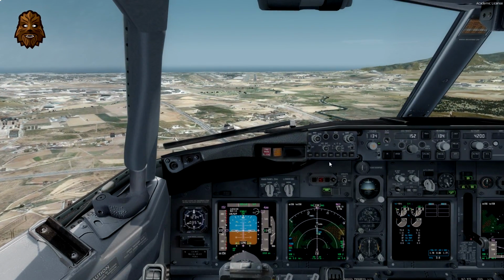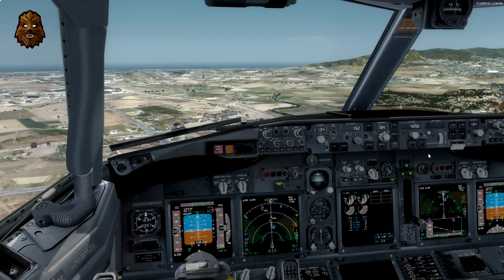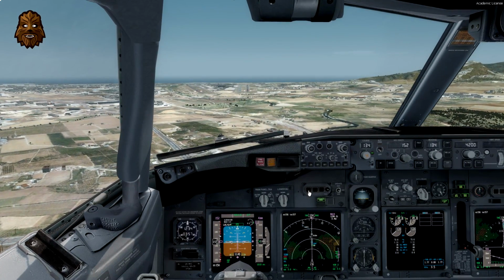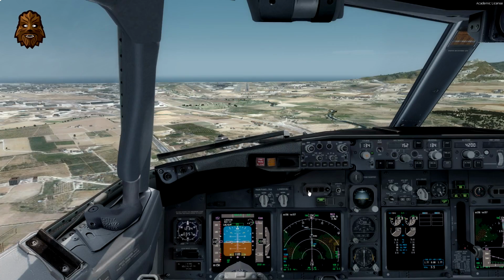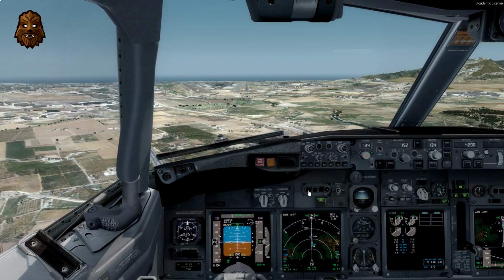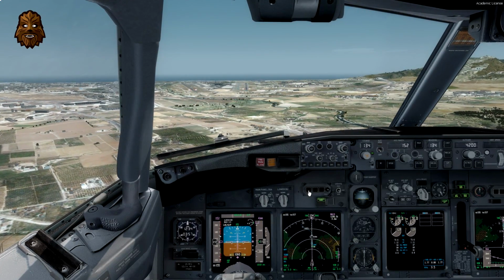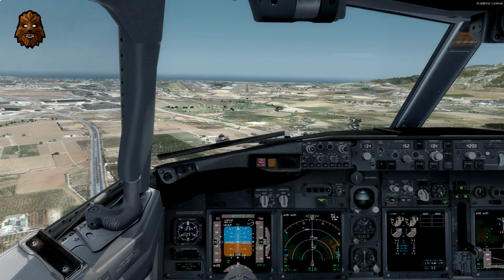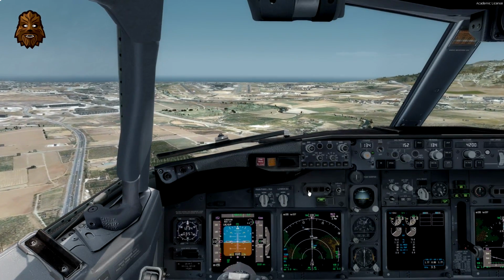So on that note, auto throttle can come out, autopilot can be disengaged, and I'll shut up the buzzer, and I have control of the aircraft. So now controlling it all manually, that's both the speed and also the actual positioning of the aircraft on the localizer and on the glide slope as well.